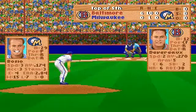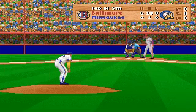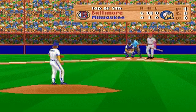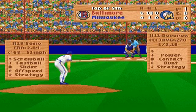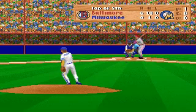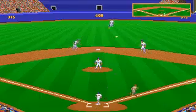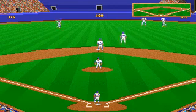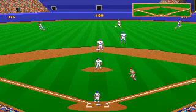Up at bat, number 12, the center fielder, batting 270. He's 2-for-2. Off speed, inside, ball 1. The 1-0 pitch. Fly to center. Caught by the center fielder. That's 1 out.